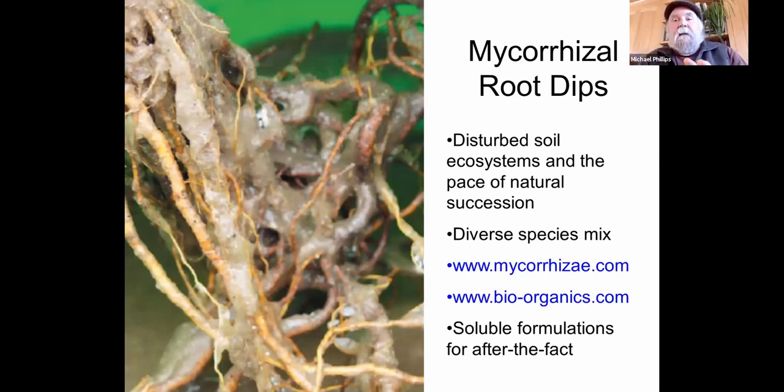So if I were to tell you about a couple reputable companies, I certainly would mention Mycorrhizal Applications. Bioorganics is closer to me here in the east, there in Pennsylvania. Mycorrhizal Applications is in Oregon. But these are companies that put multiple species together. So you'll see different mycorrhizal products. I'm going to get into this in a minute. But diversity is one of the goals of going to the trouble of doing this.